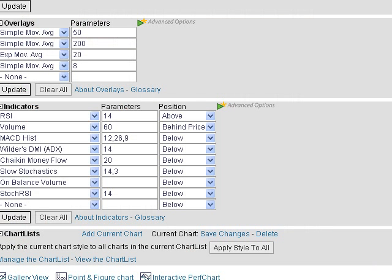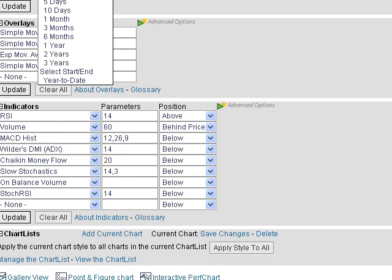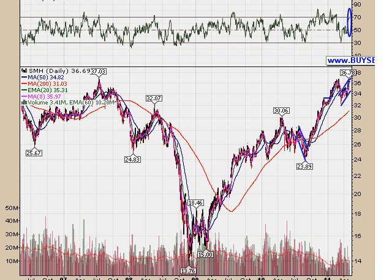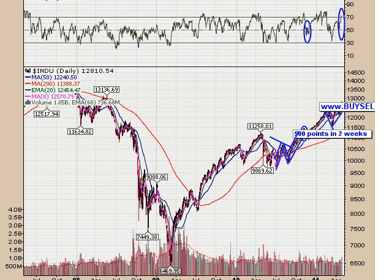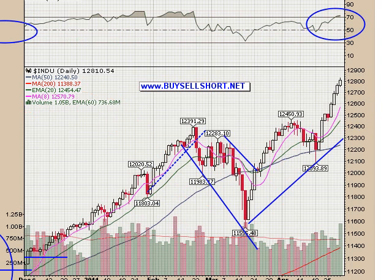Let's go back to just a near-term look on the chart. Here is the SMH chart right now, and you can see we're coiling right at that previous breakout level. 37 is the next area. And like the Dow daily chart, if we go back to our normal view here on the daily chart, there's a lot of downside risk on this, but we continue to have prices pushed higher.